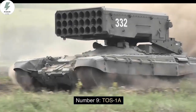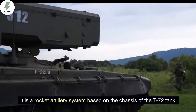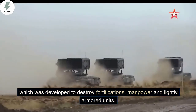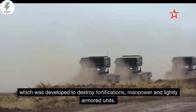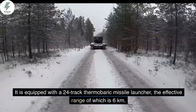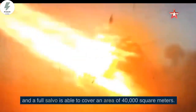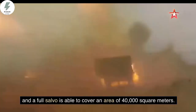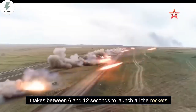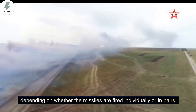Number 8. TOS-1A. It is a rocket artillery system based on the chassis of the T-72 tank, which was developed to destroy fortifications, manpower and lightly armored units. It is equipped with a 24-tube thermobaric missile launcher, the effective range of which is 6 kilometers, and a full salvo is able to cover an area of 40,000 square meters. It takes between 6 and 12 seconds to launch all the rockets, depending on whether the missiles are fired individually or in pairs.